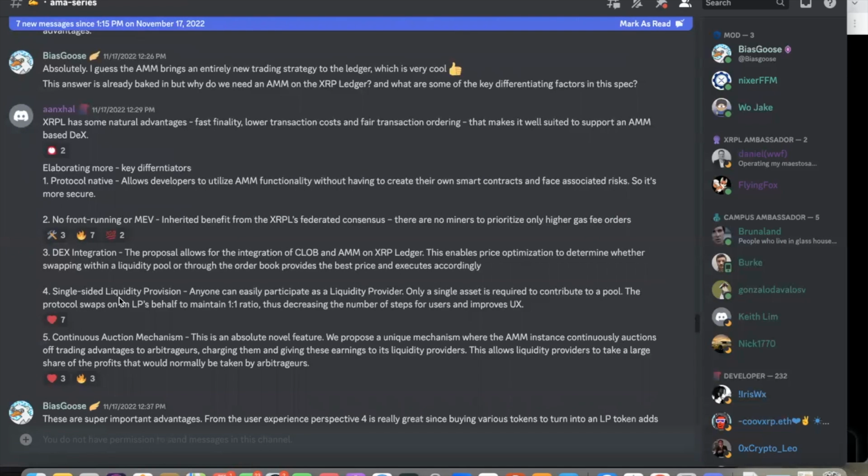Number four is single-sided liquidity provision. Anyone can easily participate as a liquidity provider. Only a single asset is required to contribute to a pool. The protocol swaps on an LP's behalf to maintain a 1-to-1 ratio, thus decreasing the number of steps for users and improving UX, user experience.